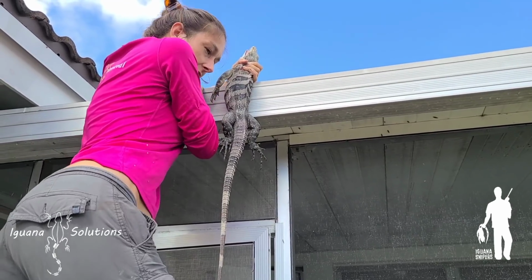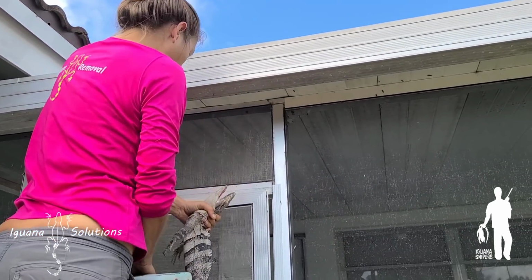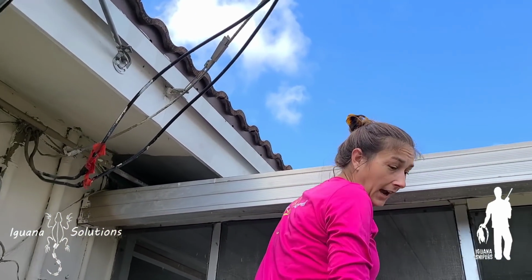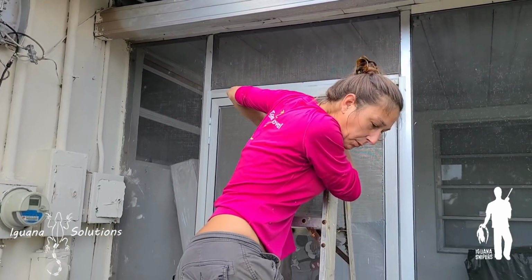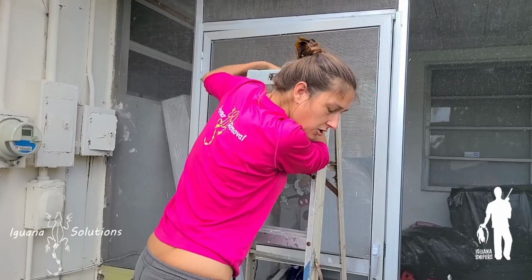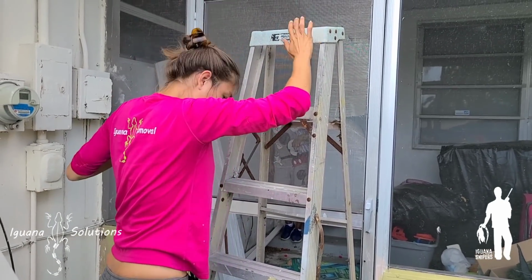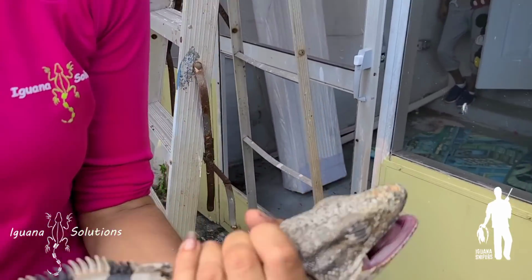So y'all can see that these iguanas go right here in the soffit. When they go in the soffit, they end up in the attic and they can hear them inside the house. They have both greens and spinies. This is not very common. Usually it's one or the other, but this house is in the mecca of both, so they have both.